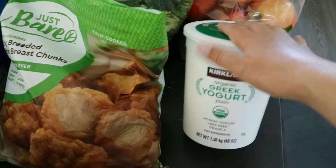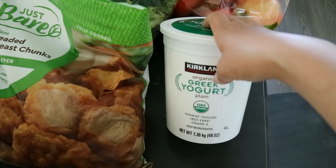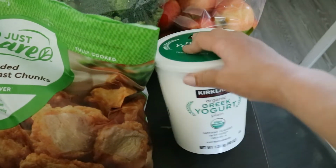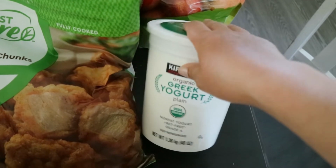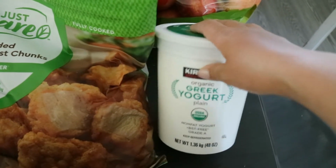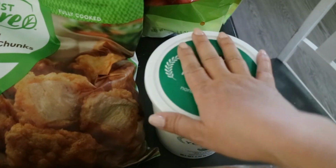I did get another Greek yogurt. We go through this pretty quickly. We use this in place of sour cream. We use this in place of mayo. We use this in place of like everything really. And if you add a little honey and some frozen berries to it, it's a really good little yogurt treat, with added protein. So anyways, I got another plain one of these.